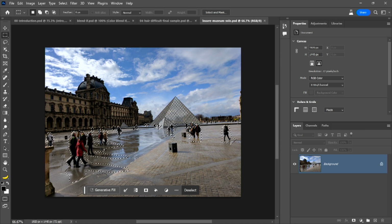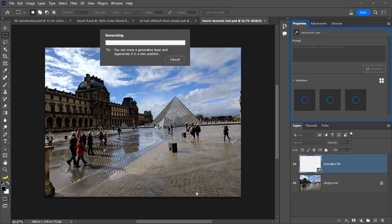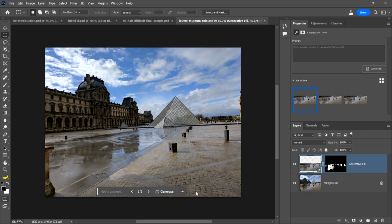And all I need to do now with Gen Fill is, first of all, create the selection, go into Generative Fill, leave it blank, click on Generate, wait for this to go to the cloud, and Photoshop should return pretty realistic results. So in just a couple seconds here, we'll see how good Photoshop is at removing people from an image like this. And it's pretty good, right? I mean, all you really have to do is create a selection.